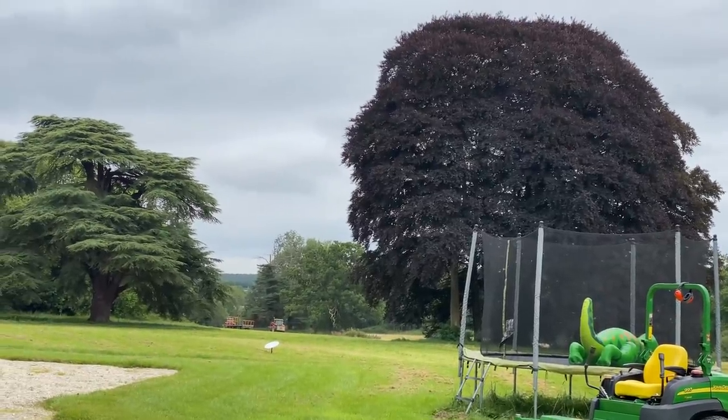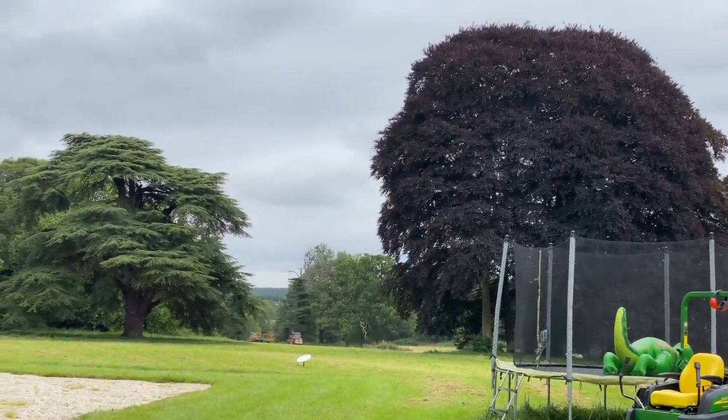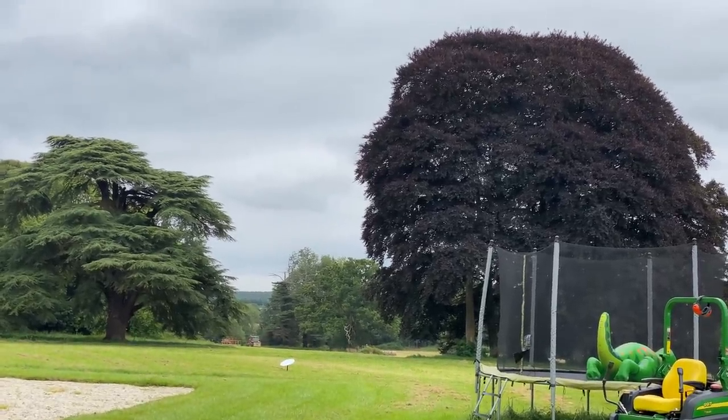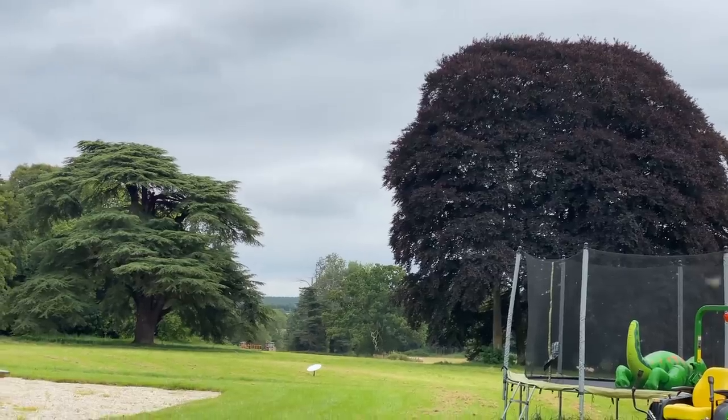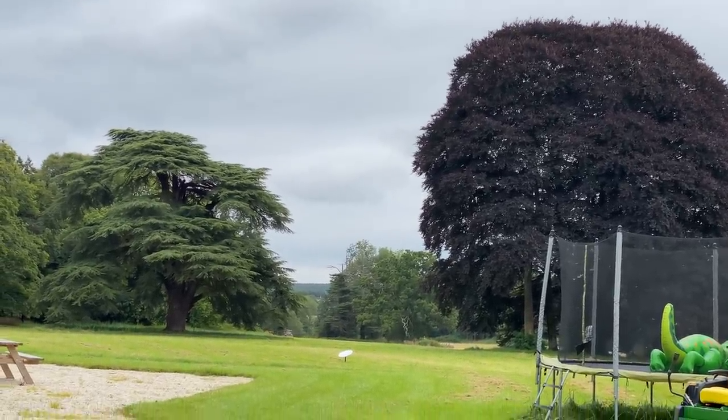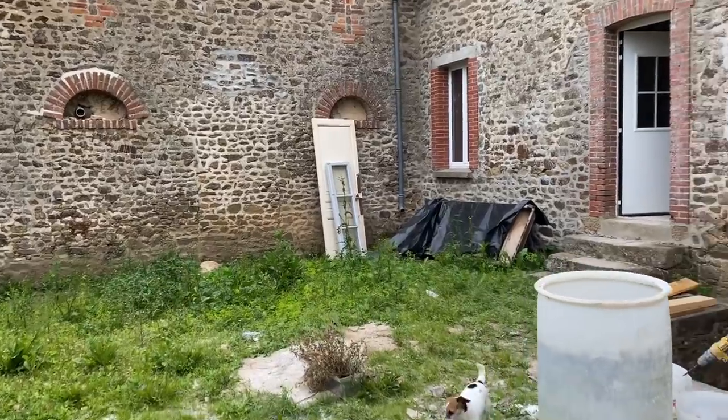And this morning, the farmers have come to collect all their hay bales that they've cut because I think we're going to have rain. So they've got to get them in before it rains. All right, let's go and see what Dad's up to.